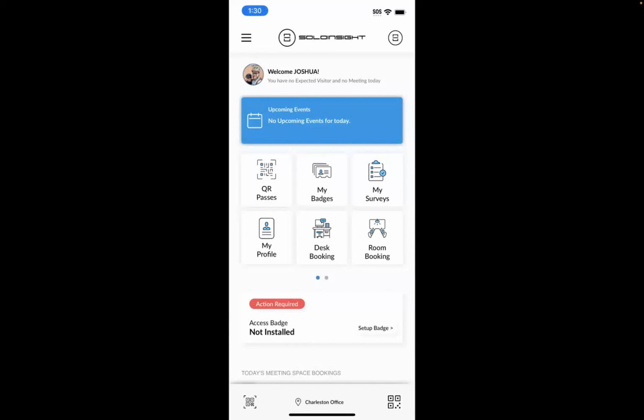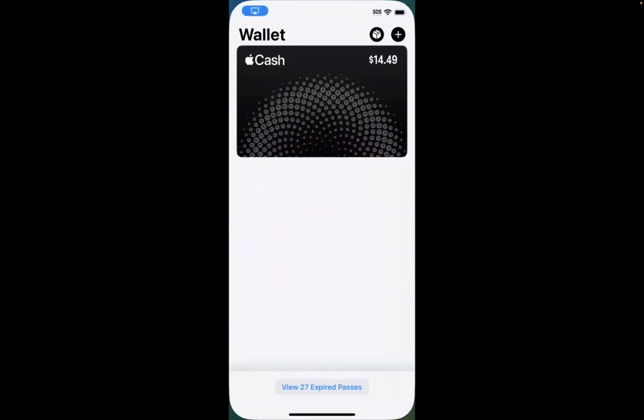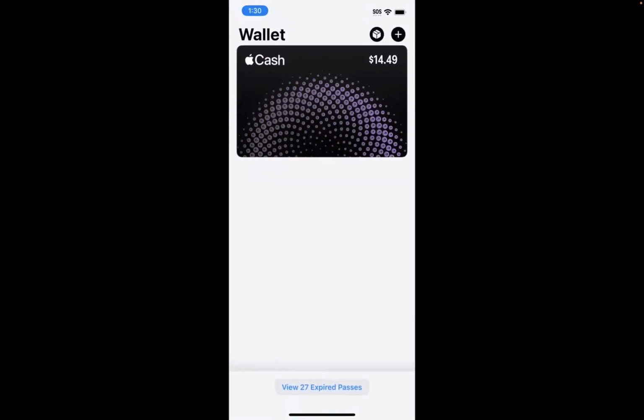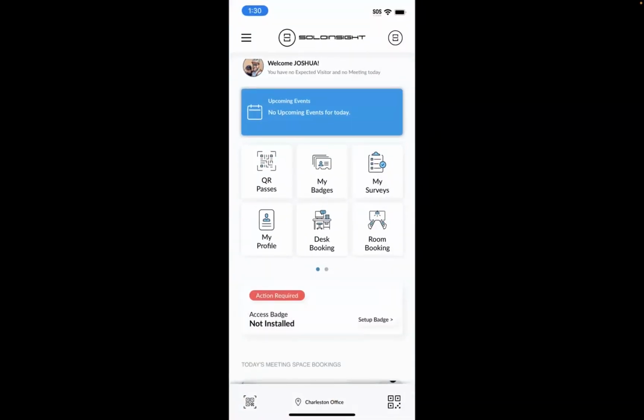Yeah, and so what I've done now is I've just shared my phone to my screen. And so I'll do a couple things. First, I'll show the wallet here on a test phone, and you'll see I'm logged in with my Apple ID here. I have no employee badges within the Apple Wallet as of right now.